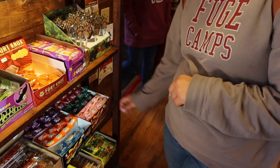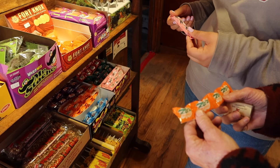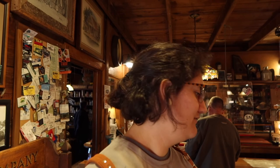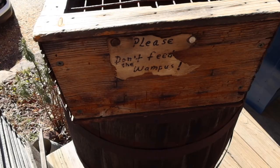Disgusting. Oh, please tell me all these were popular in the '80s. The little fizzies. Zots. The 90s. Zots. Well, they weren't called that when we were kids, but. No, these are 90s candy. Yeah. They called it something different when we were kids. You grew up in the 90s? No, I grew up in 2000.